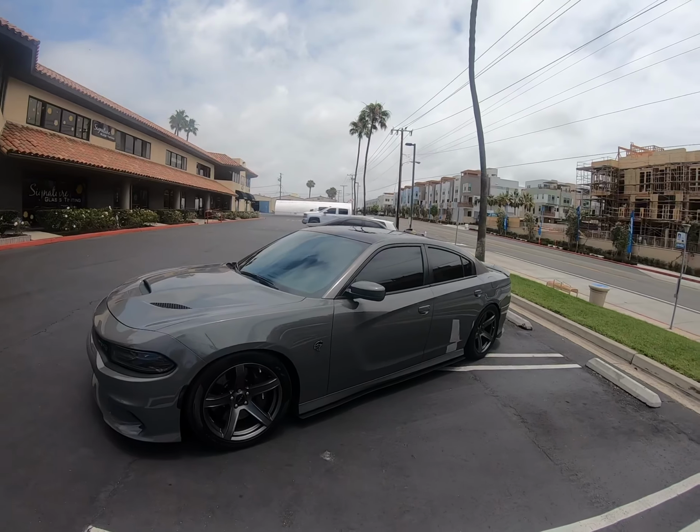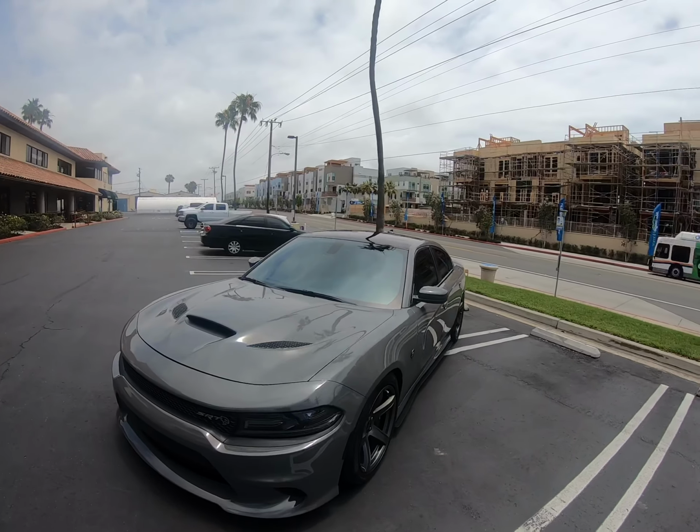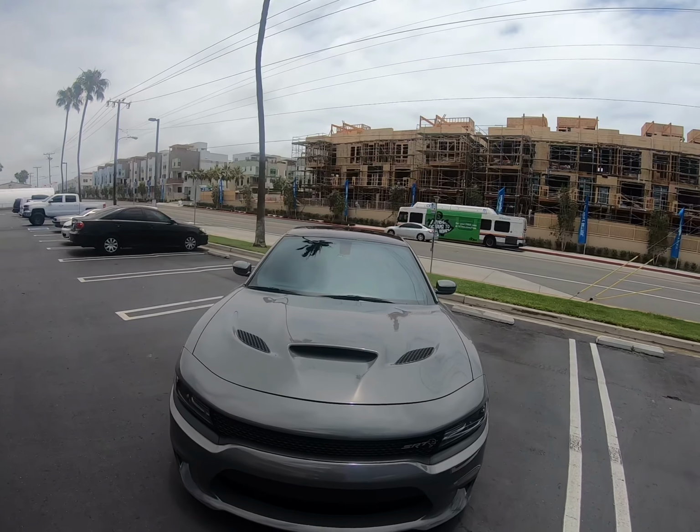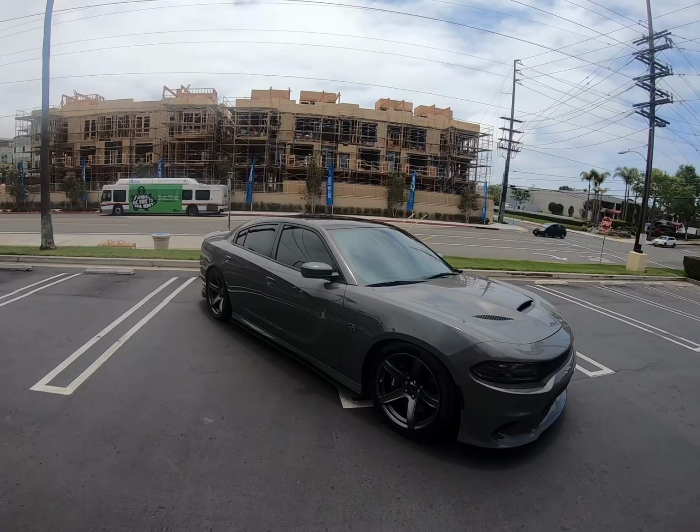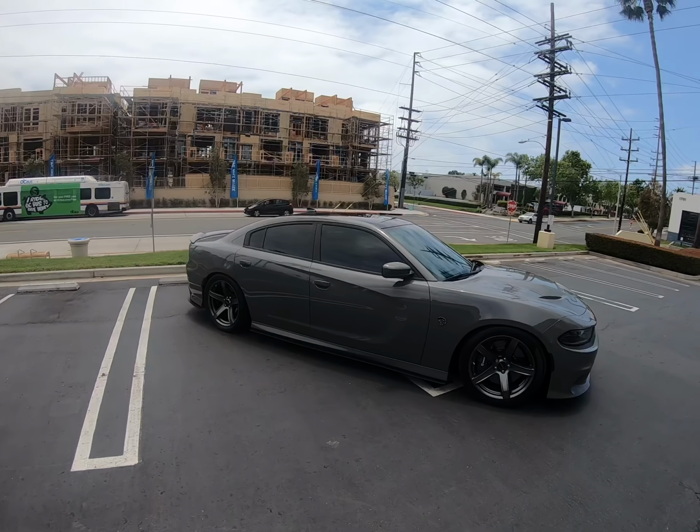The front windshield was tinted with what's called the Lumar Air 80. This film stops 99.9% of the harmful UV rays and blocks a bunch of heat. As you can see, everything on this car looks really, really nice.